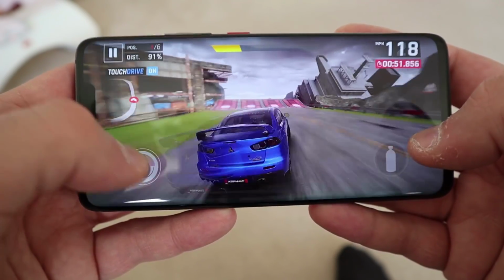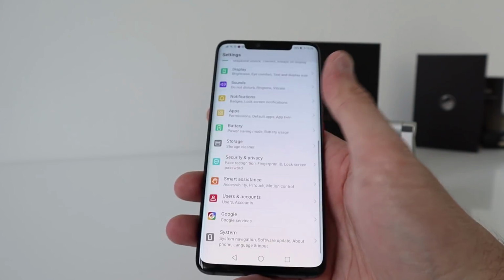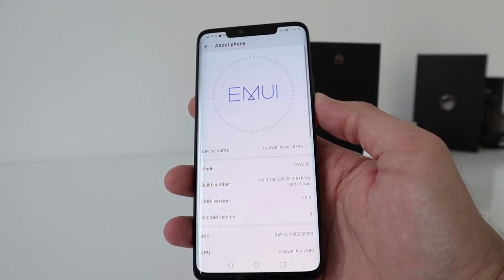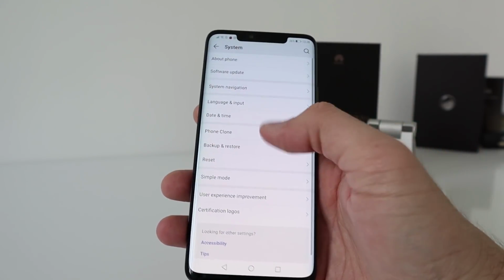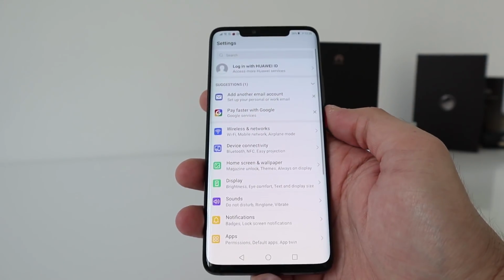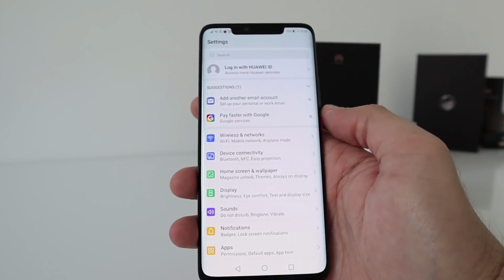So this is Android 9. It's got EMUI 9 on there as well. I prefer Android One or stock Android, but the user experience hasn't been too bad at all actually. There are some pretty cool features in here as well. You do have NFC, so you can pay faster with Google there, look.